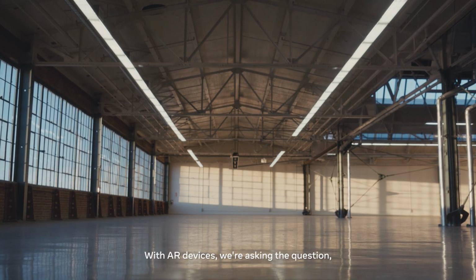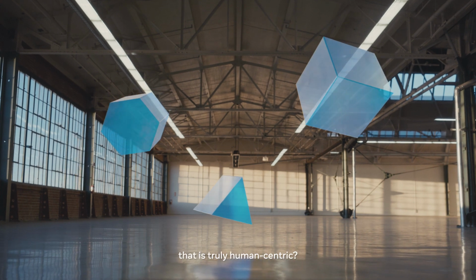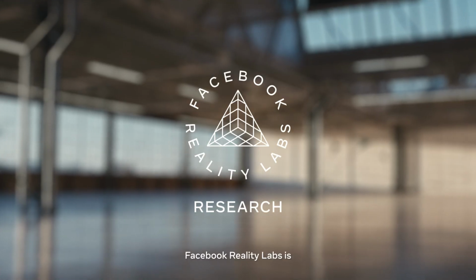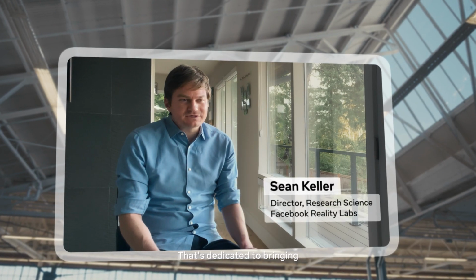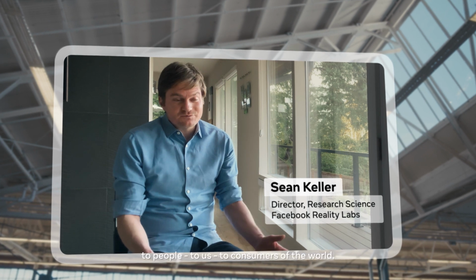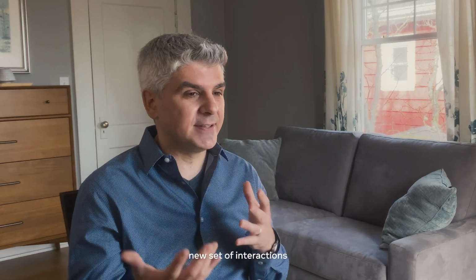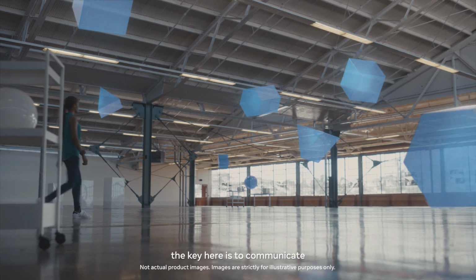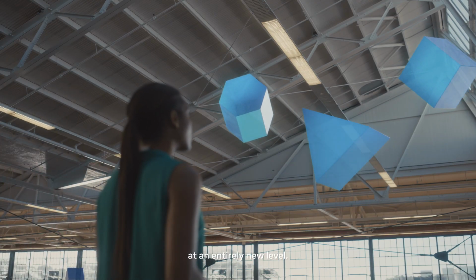With AR devices, we're asking the question, how do we build a computing platform that is truly human-centric? Facebook Reality Labs is a pillar of Facebook that's dedicated to bringing AR and VR to people, to us, to consumers of the world. Every single new computing era requires new input devices, the set of interactions that really make this possible. With AR glasses, I think that the key here is to communicate with our computers in a way that is intuitive at an entirely new level.